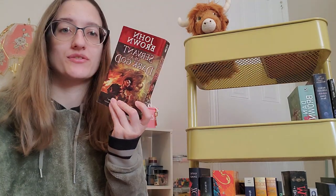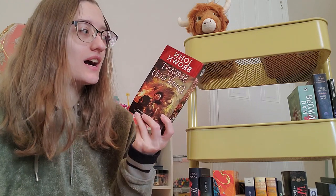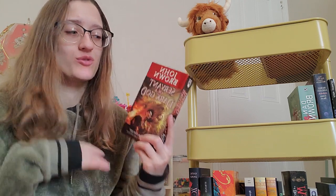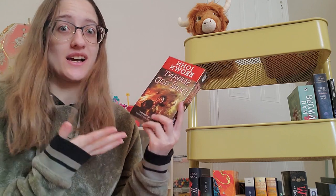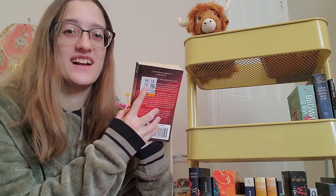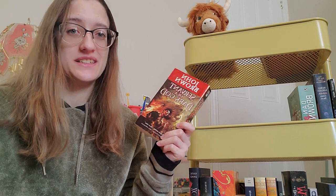Up next is Servant of a Dark God by John Brown. I bought this at a thrift store because apparently they don't print this edition anymore. It's out of print, and they renamed the book and re-edited it and everything, and this is the first book in a classic fantasy series. I was like, well, if it's out of print, that means it's kind of limited edition, and it was only like $1.99, so I picked it up. This is an author that I've wanted to check out for a little while because he is kind of a well-known name in the high fantasy world, so now I have this.